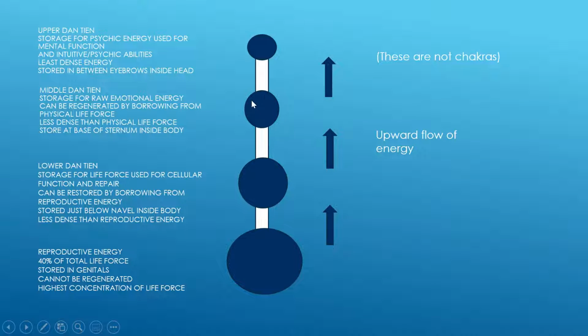As we move higher up these energy centers, you've got the middle dantian. This is your emotional energy center. It is raw emotional energy that is stored here. It is just at the lower end of your sternum inside the body, and if this energy center depletes, it starts to borrow energy from your physical vitality stores. The energy moves up and starts to replenish this when this starts to get depleted.